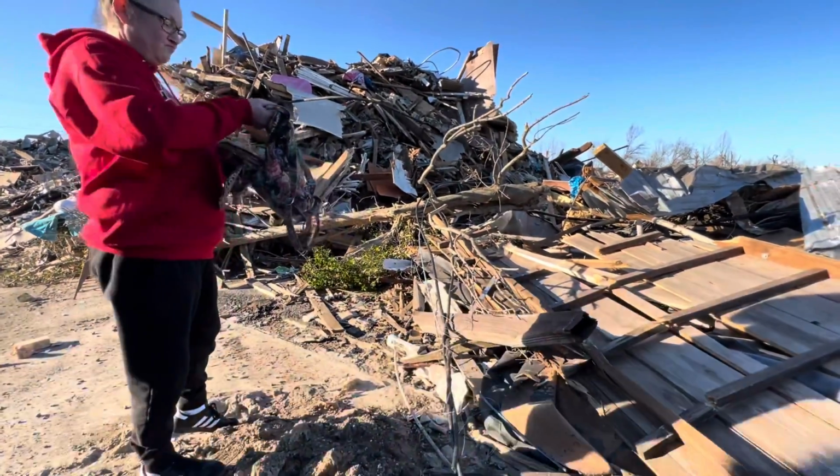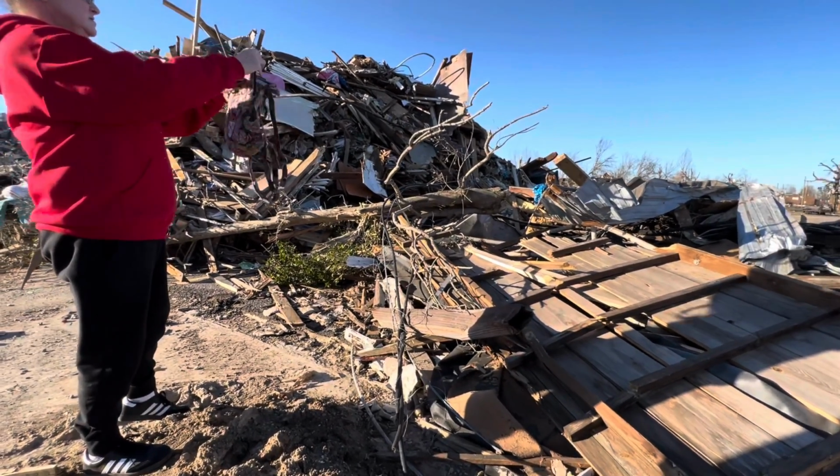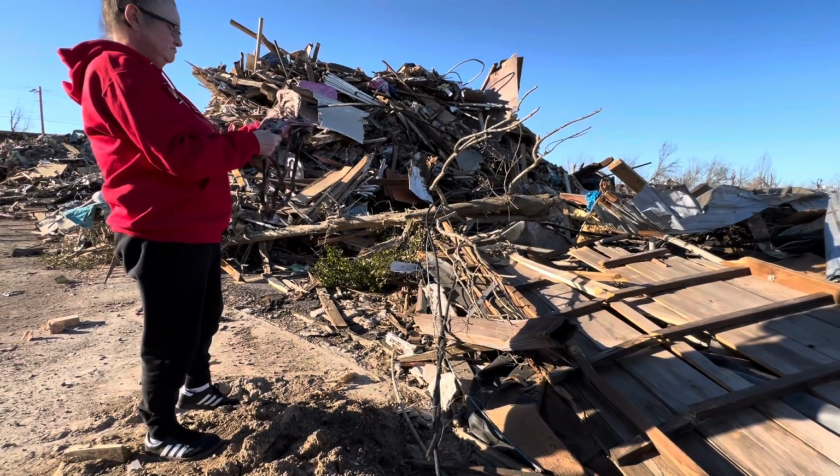Start hearing stuff hit the building. Start hearing windows break and crash. Start smelling dirt. Yeah, and roots. You smell that fresh. Yeah. Yep.